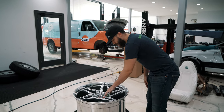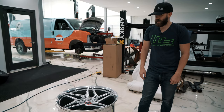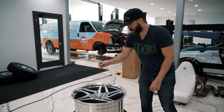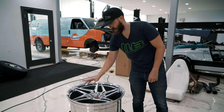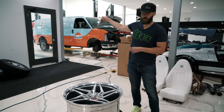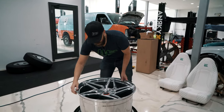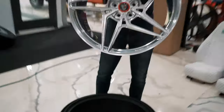This is the two-tone finish that a lot of people are loving that we're doing. You've got brushed for the face, and then you've got polished for the windows, the surface area in between each spoke. You've got the Anrky carbon cap that was new for 2020, and then it has the bezel as well, which you can do in any color you want. We decided to go with red because it's gonna match the red calipers of the car. So I absolutely love this thing. The more I look at it, the more I fall in love with it.